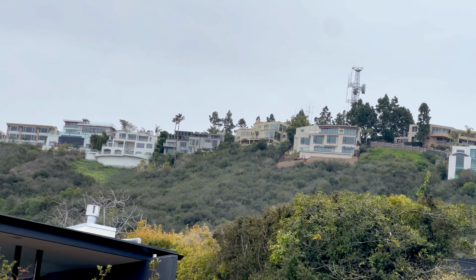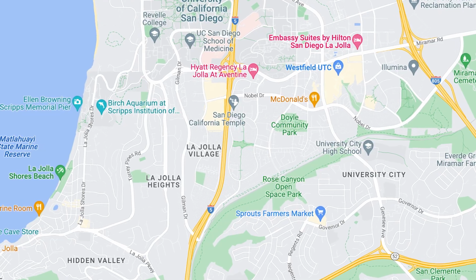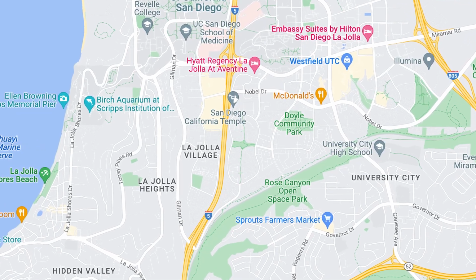If you're looking for something under $1 million, then look in the La Jolla Village. There is where you're going to find the bulk of all condos and townhomes that sell below the $1 million price point, and it is close to all shopping. You're only a few miles from the beach, and you're also near UTC Mall, which if you haven't been, I highly recommend.